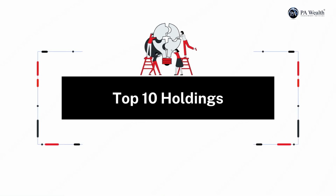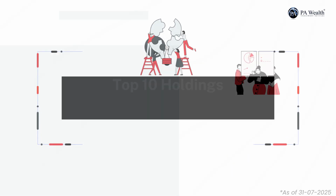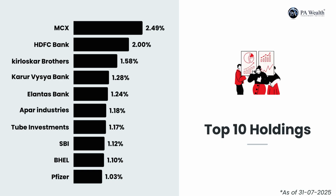Now, let's check out the top 10 holdings of this fund. The top 10 holdings include Multicom, HDFC Bank, Curl Brothers, Karur Vysya Bank, Elantas Bank, Upper Industries, Tube Investments, State Bank of India, BHEL, and Pfizer.